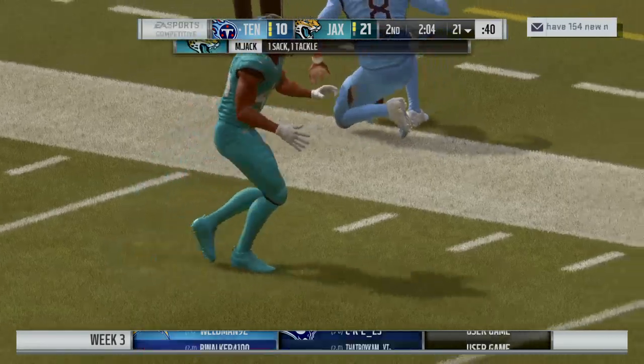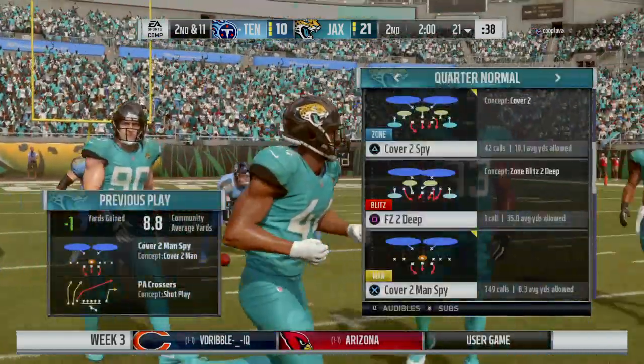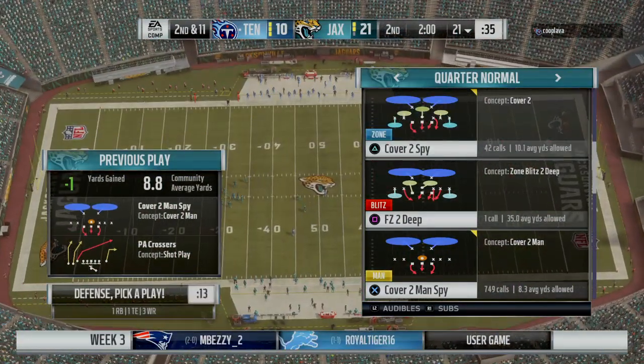And they get to Mariota here as he's dropped on the sack. Miles Jack in there to take him down and to take us to the 2-minute warning. 2 minutes to go here in the first half.